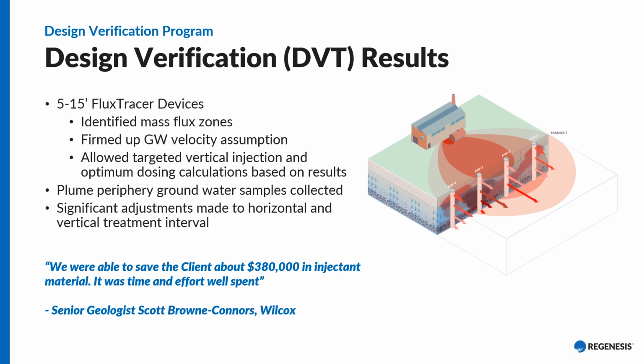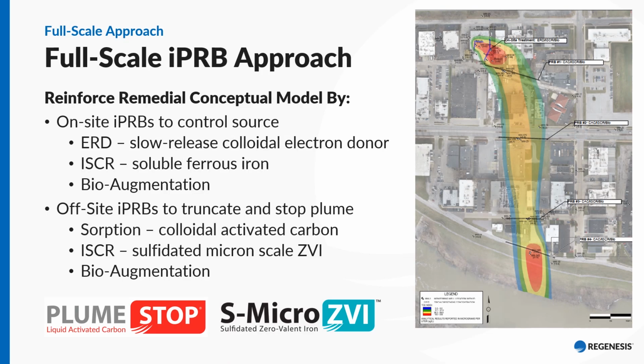So if we can convince them to spend a little on the front end to save a good deal on the back end, it's a win-win for everybody. So getting into the actual full-scale approach following our design verification, we were able to revise our design, go into the field.